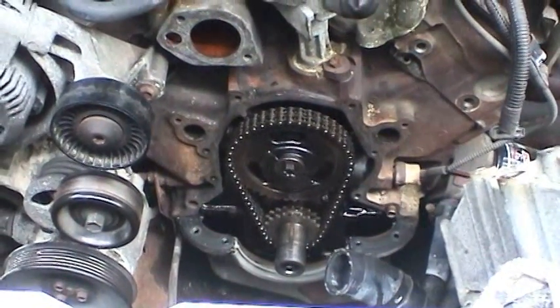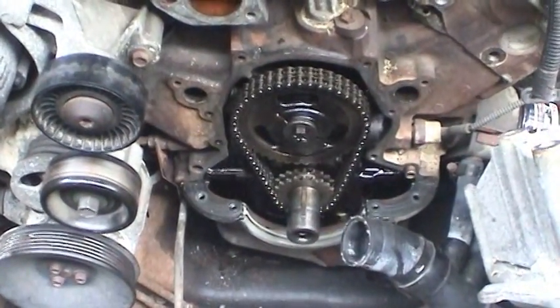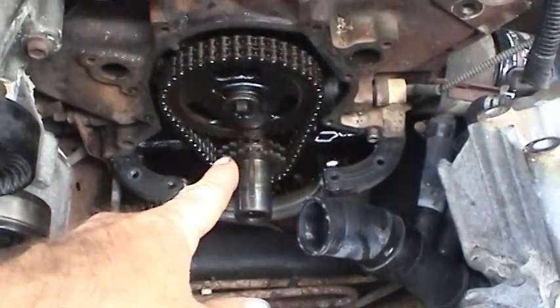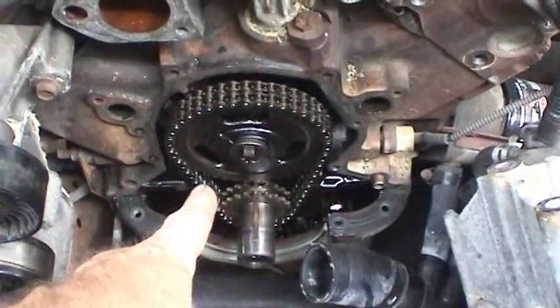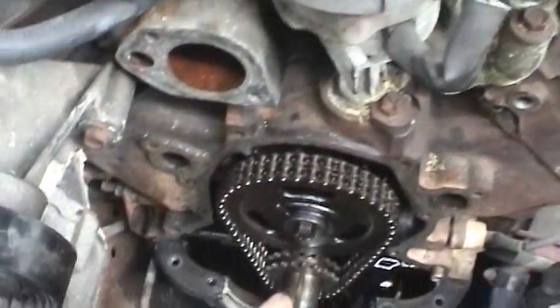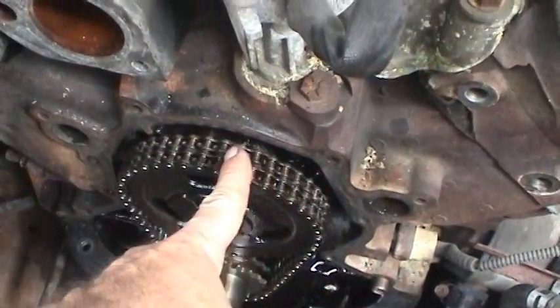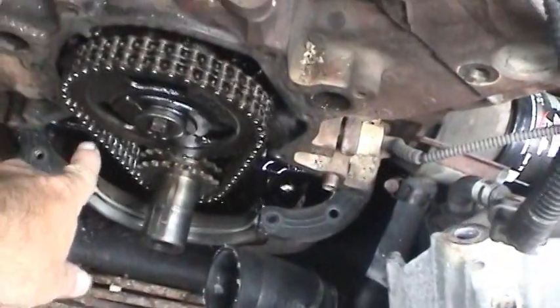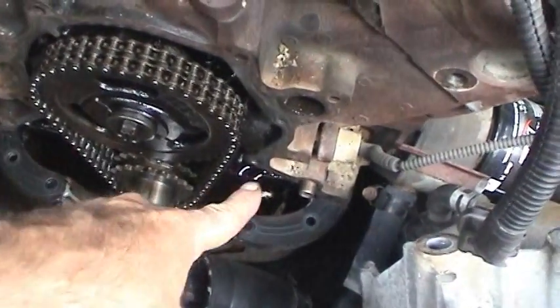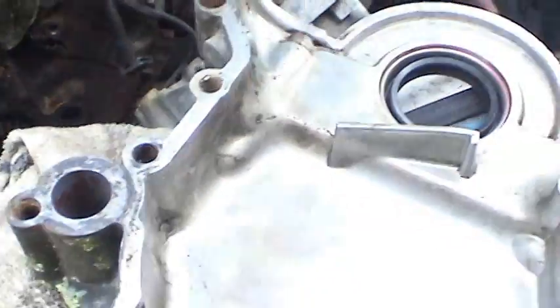Okay, the timing cover is off and everything is all cleaned up. One of the things you're going to have to do is pull the timing chain set out of here, which I already did, and take a razor blade of some sort. It's a very time consuming process, but you'll have to go around all these gasket mating surfaces and clean all the old gasket material off of there. And you'll want to wedge some paper towels down inside the front of the oil pan just to keep most of the debris from coming out of there. Same thing on the timing chain cover.